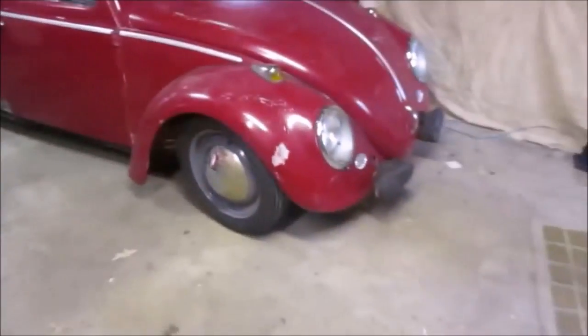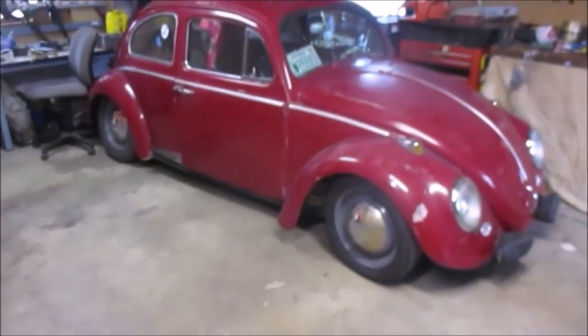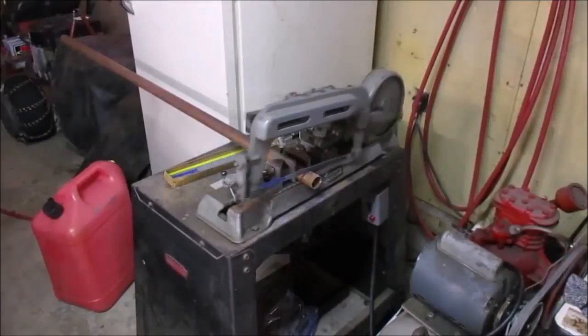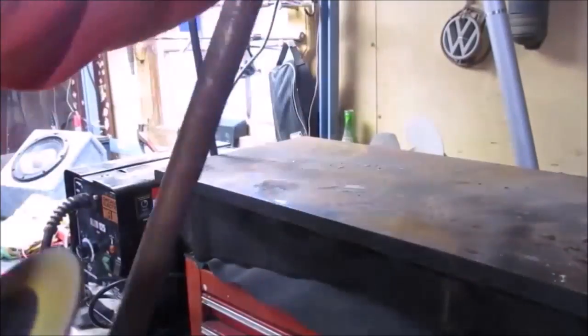At this point, the passenger side floor was all welded in, and the sheet metal work on the passenger side was done. So I brought it home so that I could cut the driver's side sheet metal out of it, the rusty sheet metal, and we start bracing up the interior for that to happen right here.